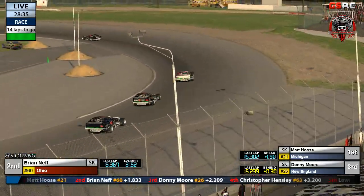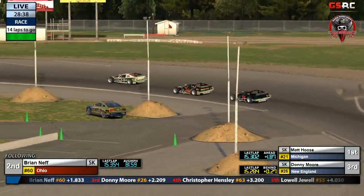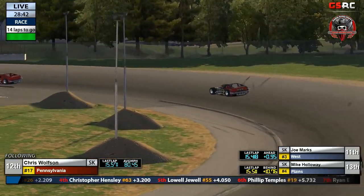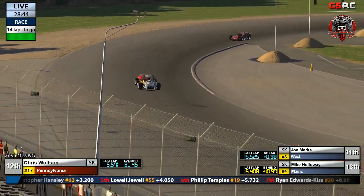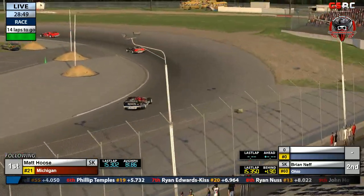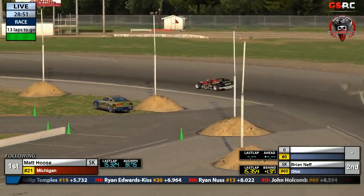I could think of better ones. Yeah, clean air, nice, clean, empty track. Oh, and that Wolfson down on the inside, he got loose. I'm kind of watching those guys because here comes your leader, Matt Hoos. He's going to get to Wolfson. Still plenty of laps to go here. Hopefully Wolfson just gets out of the way.